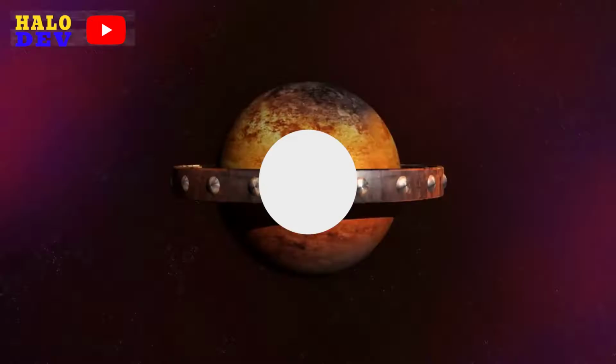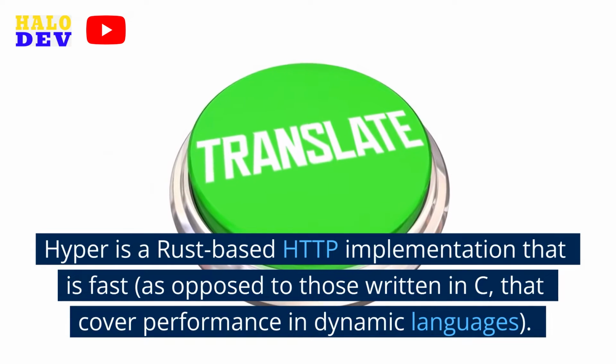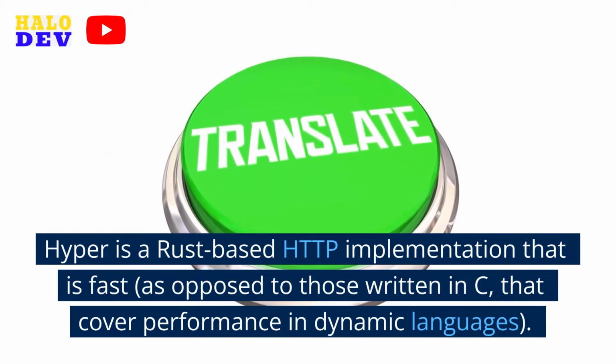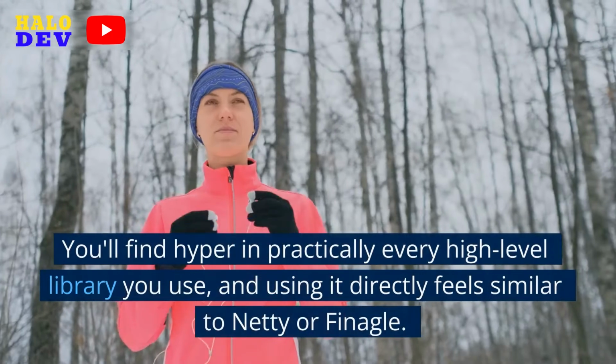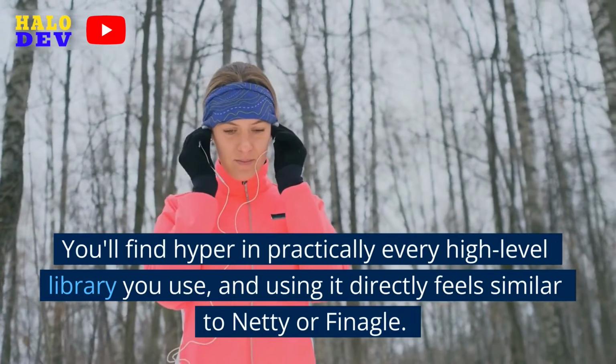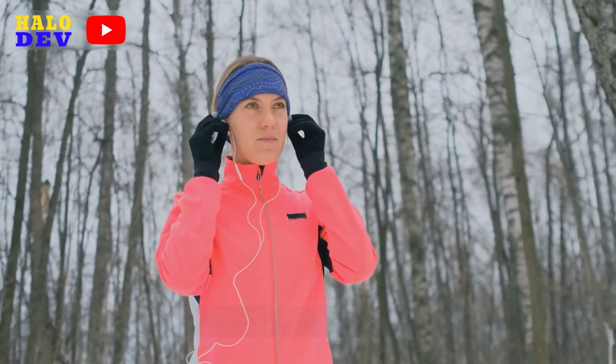Hyper. Hyper is a Rust-based HTTP implementation that is fast, as opposed to those written in C, that cover performance in dynamic languages. You'll find Hyper in practically every high-level library you use, and using it directly feels similar to Netty or Finagle.